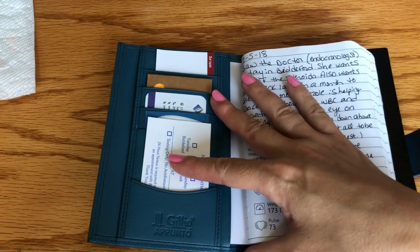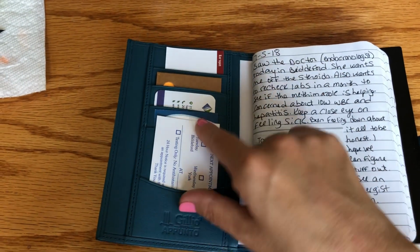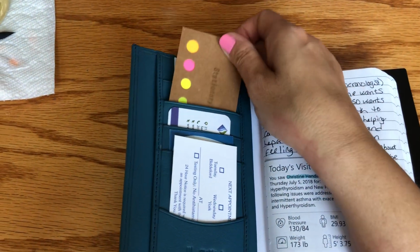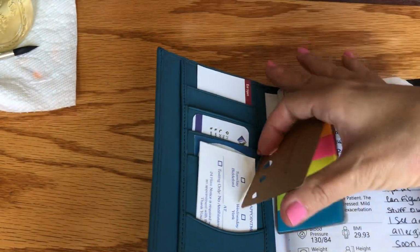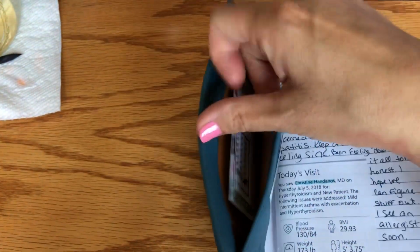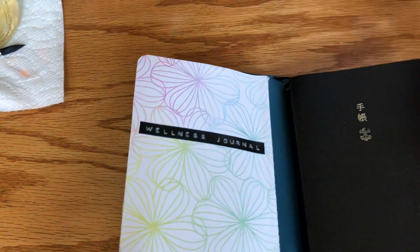So I'm using these side tabs here mostly for the cards for my physicians that I have to see, and you can see there's a few. There's actually one more that's not in here, and I just have this for the little stationery flags. So that just helps me in case I have spots that I have to jump to. I don't think, oh no, yes I do, I have some tracker stickers in there. And so that's my journal part.